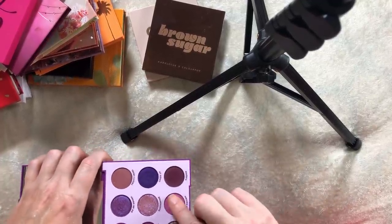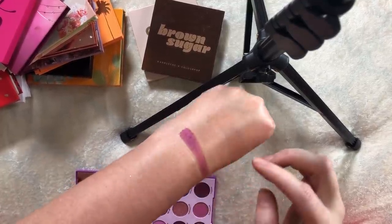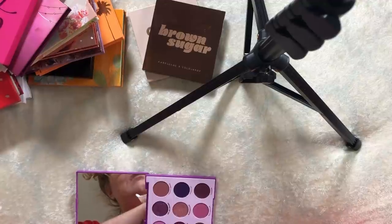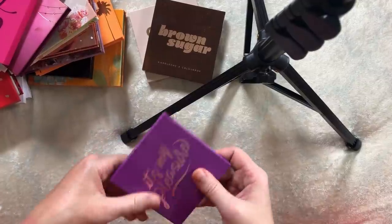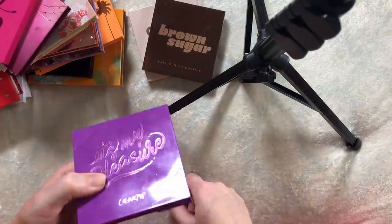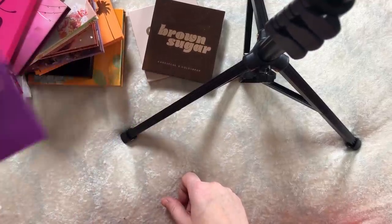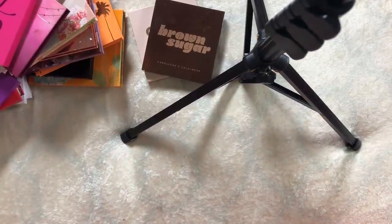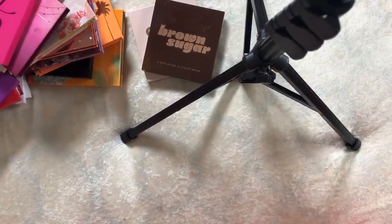But even this shade was such a surprise. I did not expect it to be that color. And I really enjoy this palette immensely. So, it's my favorite purple ColourPop palette. It's not my favorite purple palette. We'll get to that one later. I do have a favorite purple palette, and this is not it. But I would say it's my favorite colorful purple ColourPop palette. Wow, that's a mouthful. Okay, do I have more ColourPop? I don't even know. Oh my gosh. Okay, yes I do.